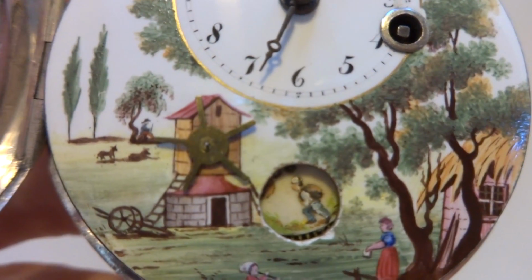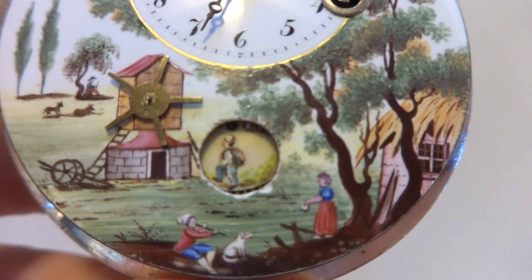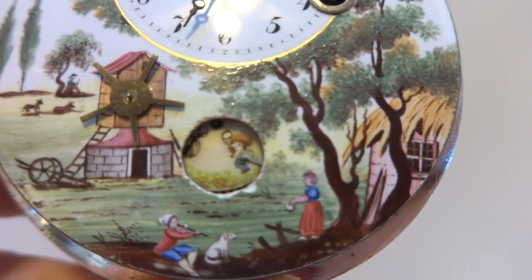And you can see the windmill turns. And then there's also an automaton disc, and it shows people walking. And there's different scenes.